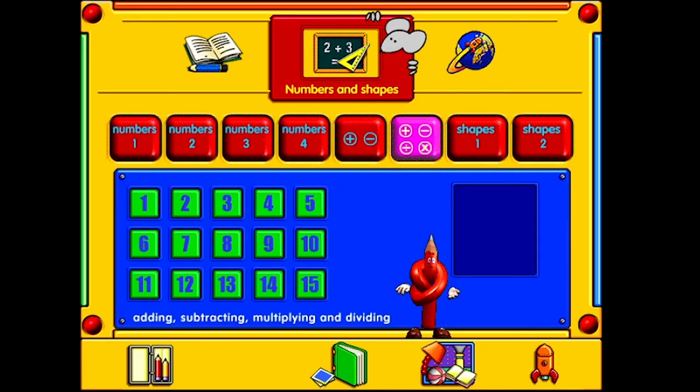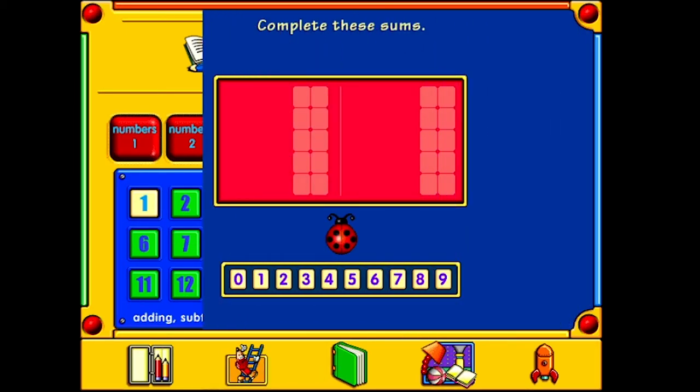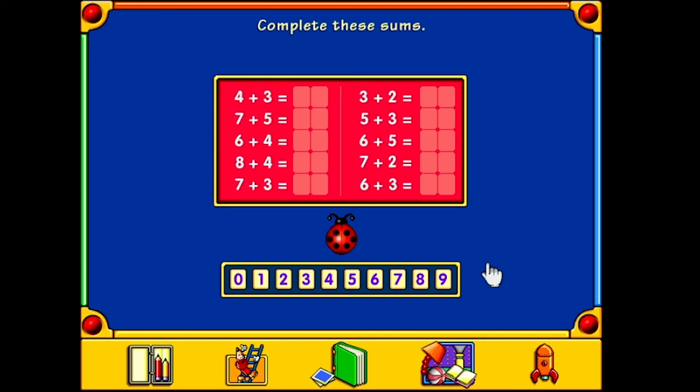Alright, next up, we got adding, subtracting, multiplying, and dividing. Ooh. Tricky. These two are pretty much the same. Division. I suppose I'll do one of each. Jeez, this might take a while. Magic! Complete these sums. When you've finished all the sums, click on the ladybird.